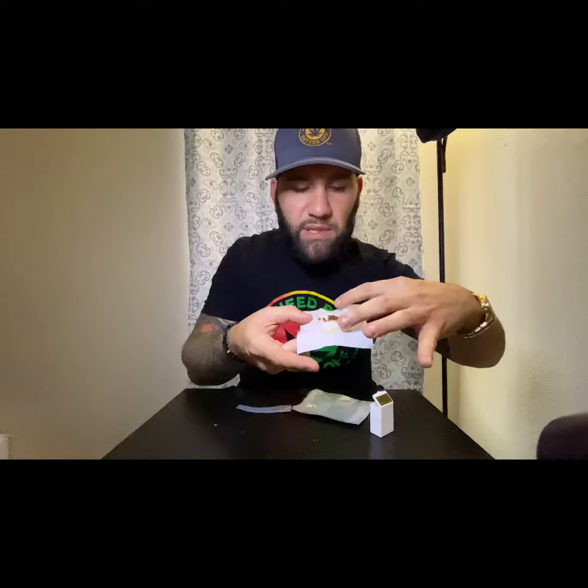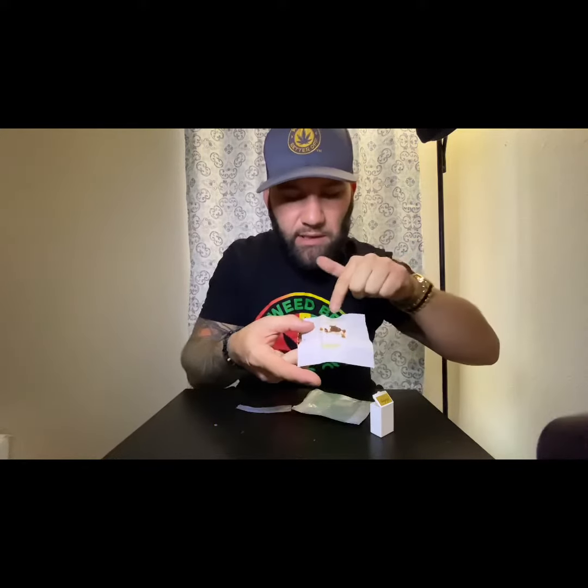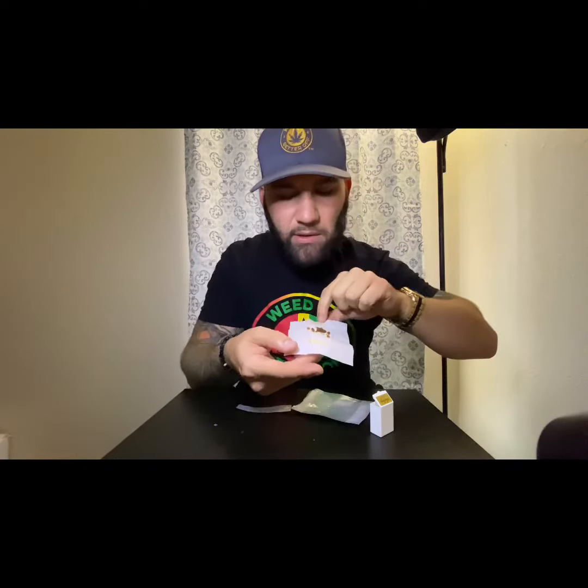so it looks a little darker. So that's what you would consider a stable nug run shatter. You can see the terps dripping off the sides. That's what that is. That's the terpenes. That's saucy, saucy.